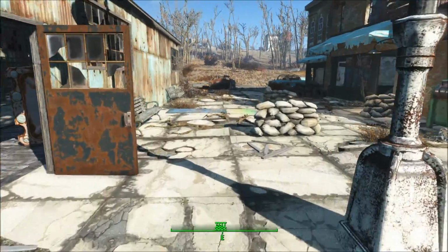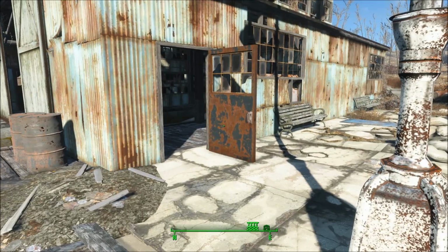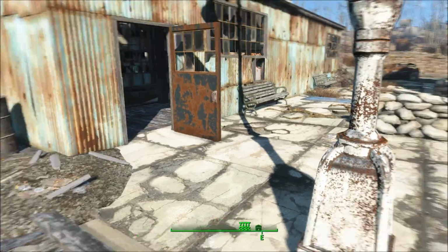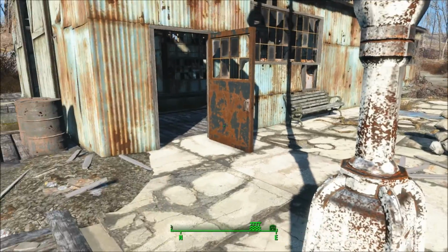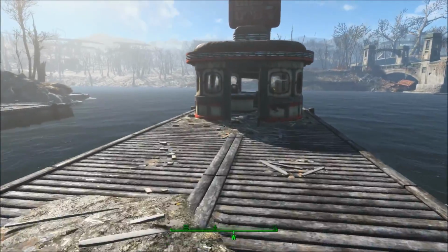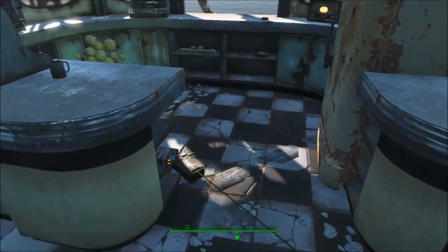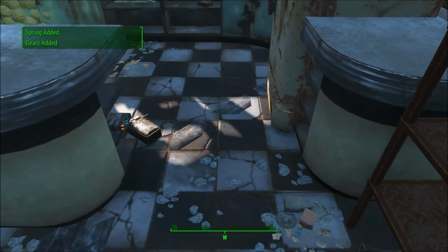I should mention that there are quite a few booby traps in the area. I should say there were before I stumbled across all of them on the way in here the first time. There were quite a few booby traps located outside and in the boathouse, so do please be careful. We're going to come into the diner, and I did mention booby traps.